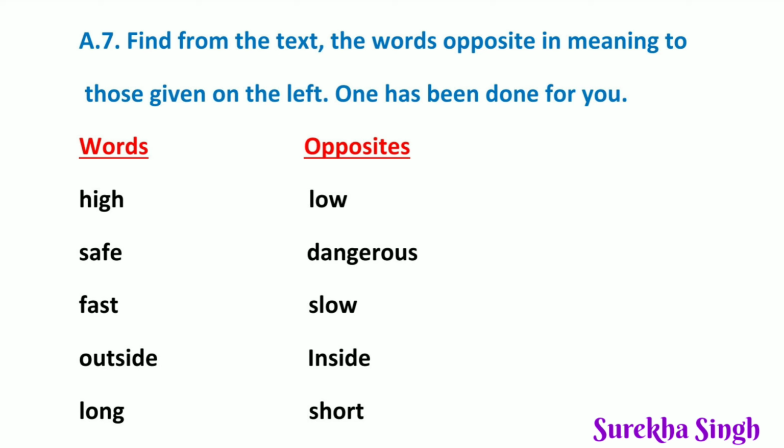A7. Find from the text the words opposite in meaning to those given on the left. One has been done for you. In this question, we have to write the opposites of the given words. High, low. Safe, dangerous. Fast, slow. Outside, inside. Long, short.